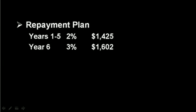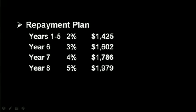So now let's look at the real repayment plan. In years 1 through 5, your interest rate was locked at 2%. Your payment would remain $1,425. In year 6, they increase your interest rate by 1%, so your payment would go up to $1,602. In year 7, it would be at 4%, your payment would be $1,786. In year 8, 5%, $1,979.